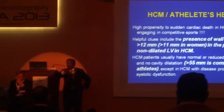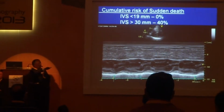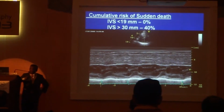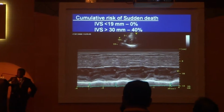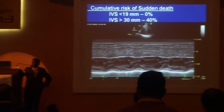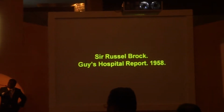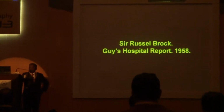Increased septal thickness is definitely an indication that these are subjects who are variants of athlete's heart, who have very marked thickness of the IV septum. IV septal thickness of more than 30 millimeters carries a 40% cumulative risk of sudden death. So from the athlete's heart, we have to separate those subjects, those athletes, who have specific septal thickness. It is in this septal thickness that you have myofiber disarray, and they are prone to develop arrhythmias and sudden death.